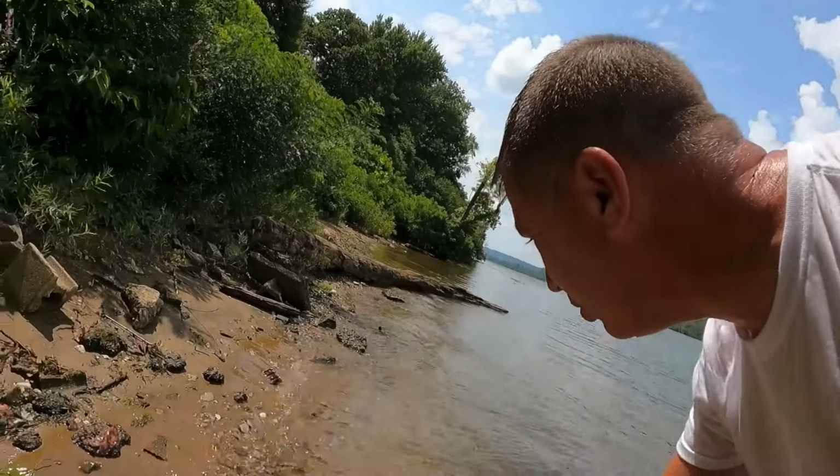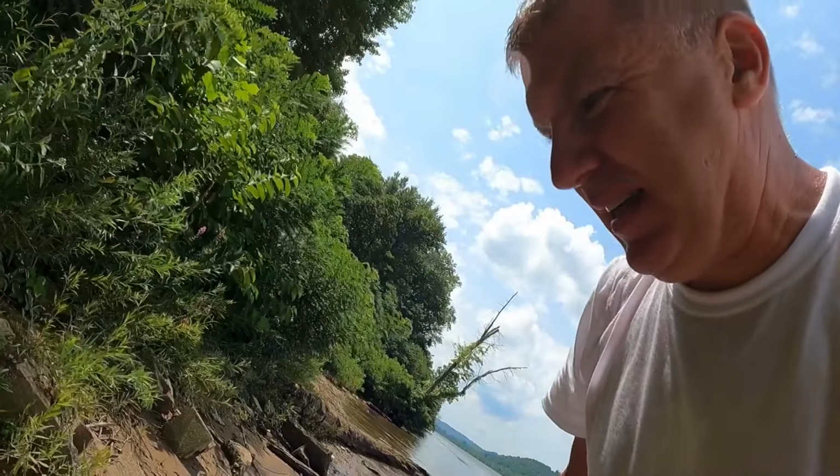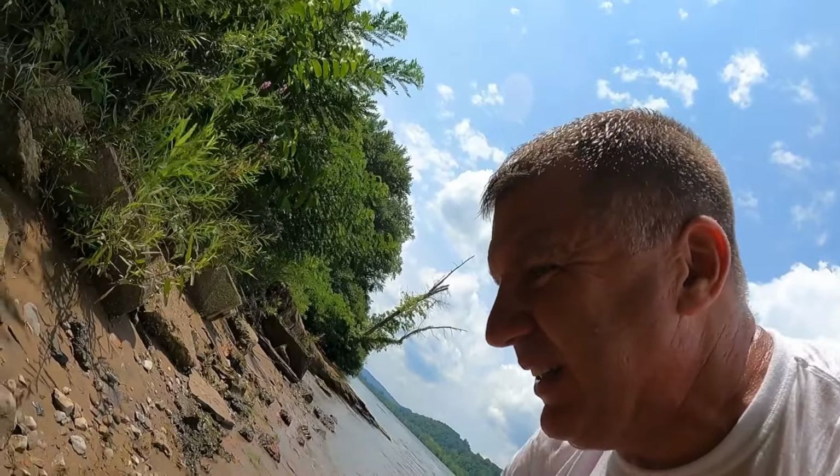I didn't think I was going to find anything today, but there's a lot of gravels washed off. When the water stays down a while, it just laps on the same places on the beach. Look at this. I think it's a paleo piece. I thought it was a Clovis, but it's just small. Look at this.